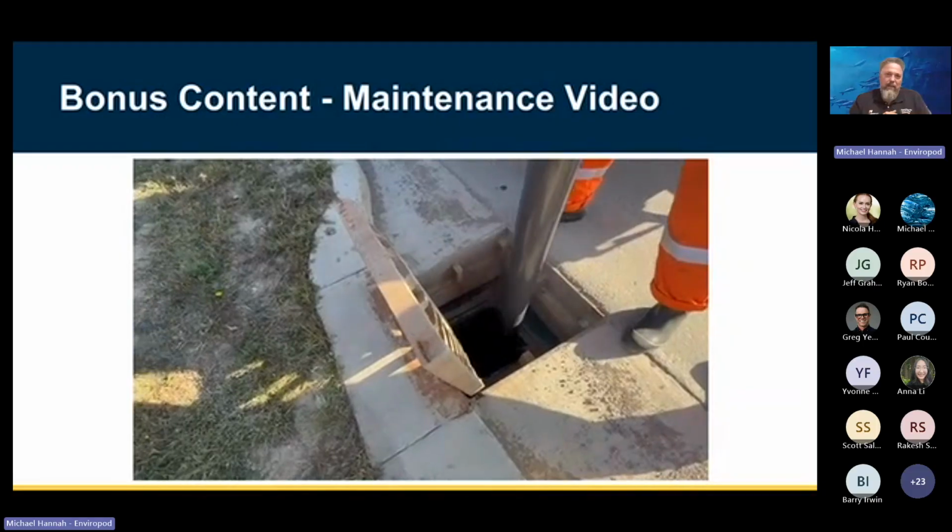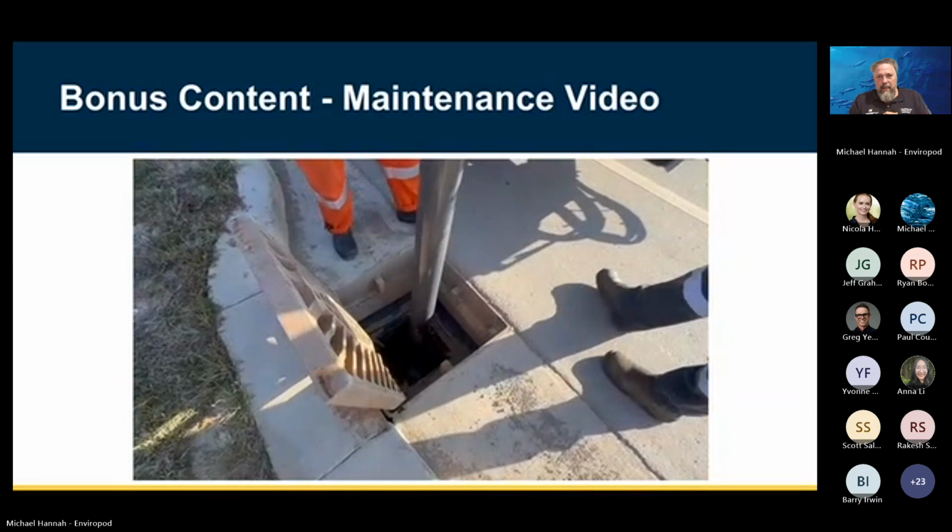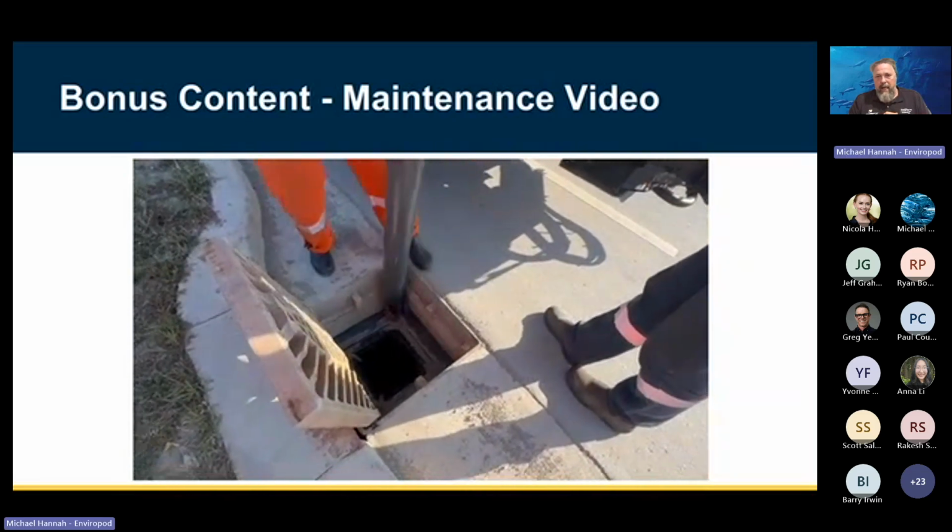Slightly fast speed, but it's kind of like real time, not really. It's just a little bit fast. And then they're cleaning out the top.